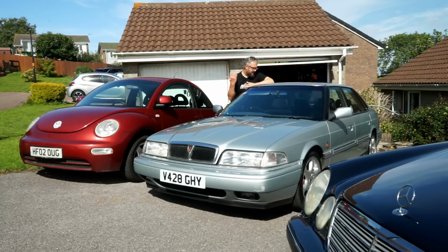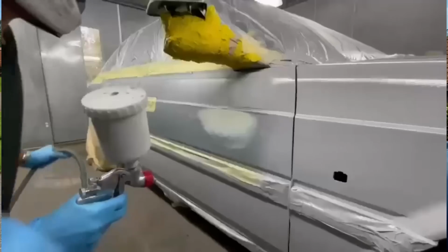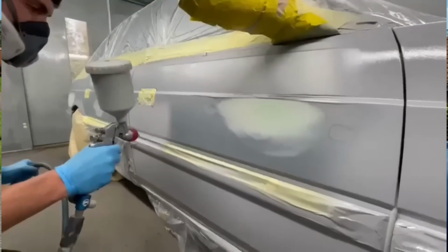So what have I done to it? Well, I've done the interior. I've put new carpet in it, new steering wheel. I've retrimmed the door cards. I've put a new stereo in it, new gear knob. I've attempted to fix the dash. I fitted an electronic boost controller, complete new stereo system, made all the windows work, had the electric window switch pack re-engineered, had to replace the glass because someone broke into it.